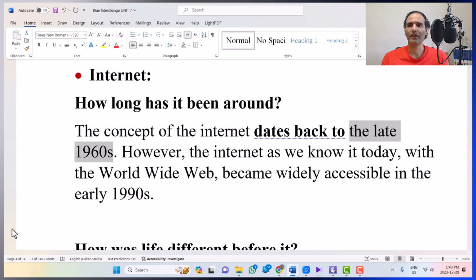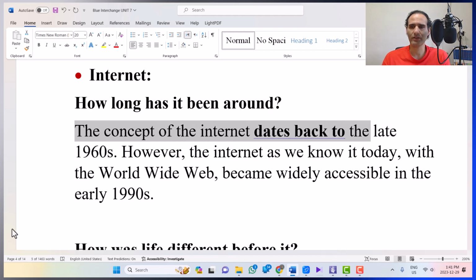Because we have early, mid, and late. Early 1960s means 1960 to 1963, 4, or something like that. Mid, 64, 65, 6, or maybe 7. And late, 7, 8, 9, something like this. One more time I read. The concept of the internet dates back to the late 1960s.